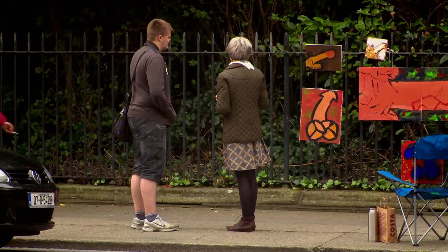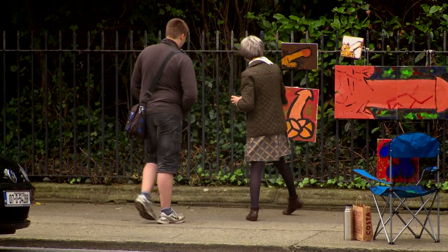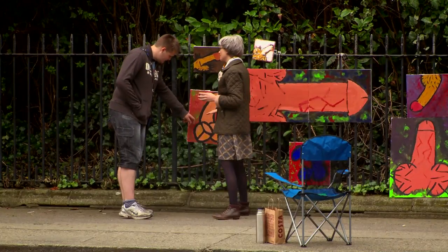The different thing about my painting is the texture as well that I use. I sometimes finger paint, which is quite ironic. Me fingering a penis, you know. But come here till I show you. If you do this for a second, and if you just rub down there on the scrotum area, you can feel the texture, you know. Yeah, yeah.